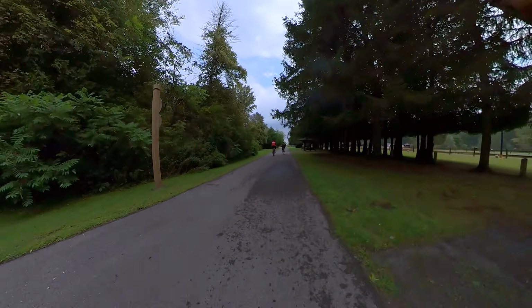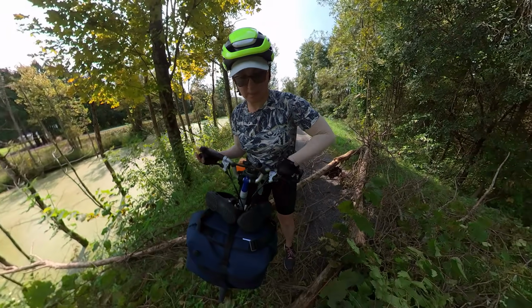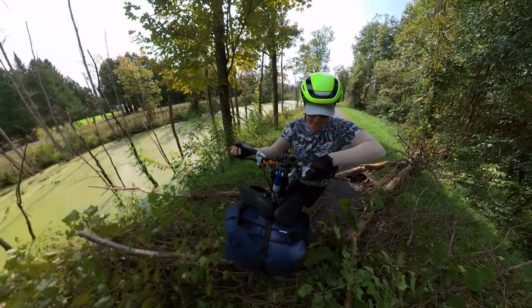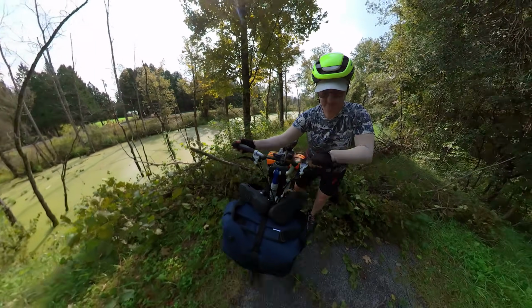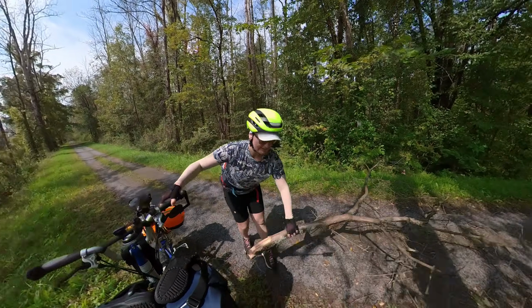Continuing towards Rome, no, not that Rome, I came across a lot more fallen branches and tree debris on the trail. The previous night's storm had left its mark. This would only get worse in the coming days, but I wasn't aware of that just yet.